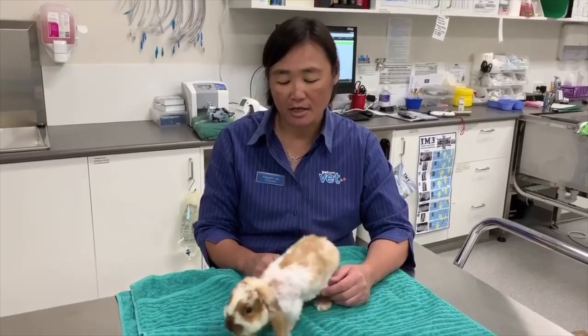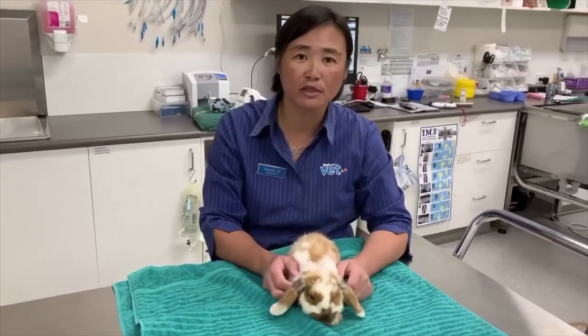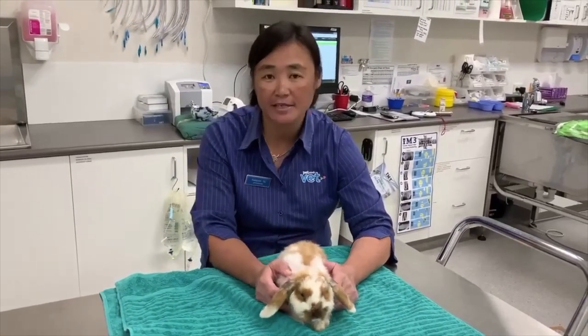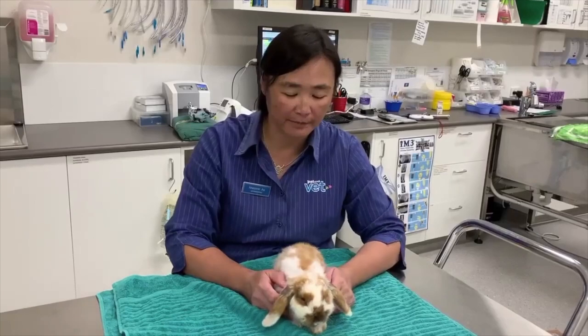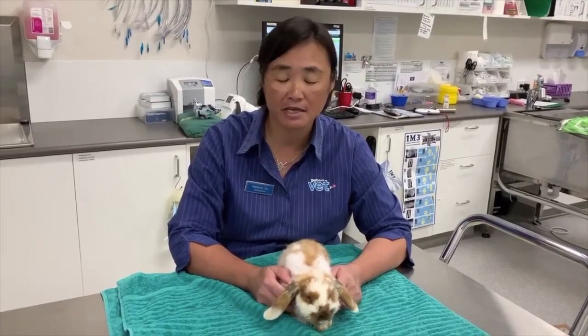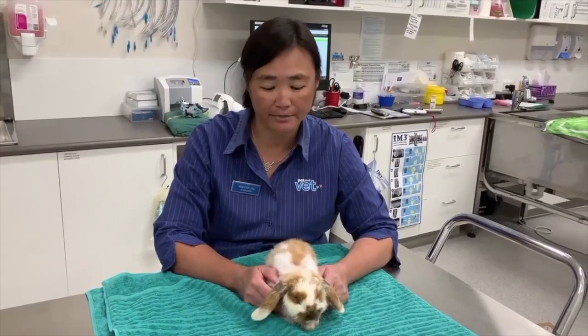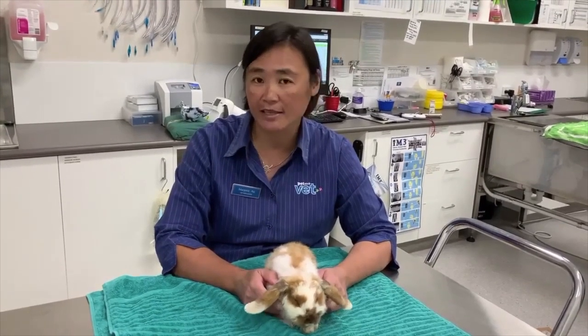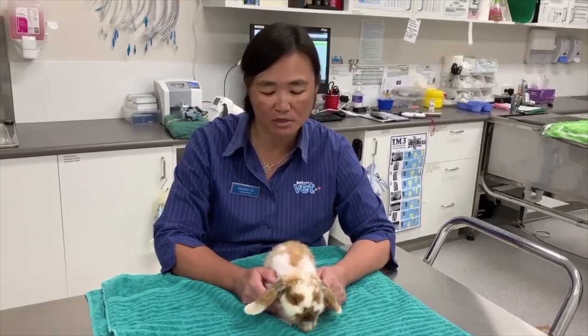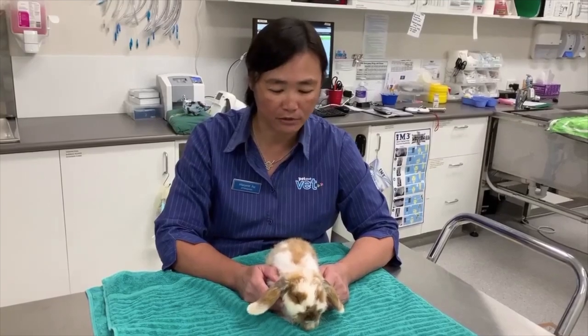So Honey Drops' fly strike was probably due to the fact that she was very matted, and she was in an environment that was very dirty and contaminated. But fly strike can occur for many reasons, including obesity or anything that stops the rabbit from grooming, as well as matting fur and urine and fecal soiling.